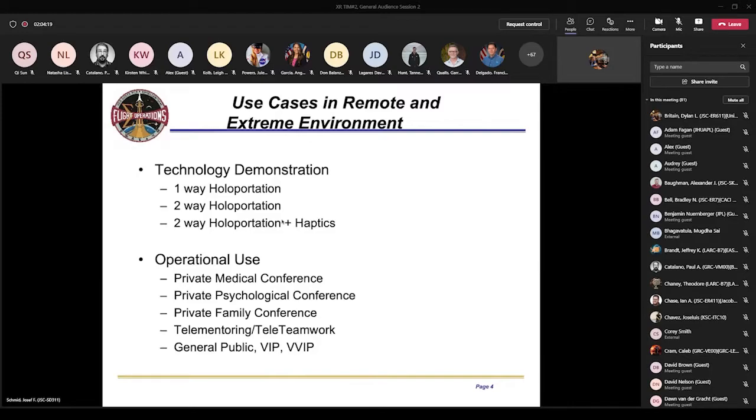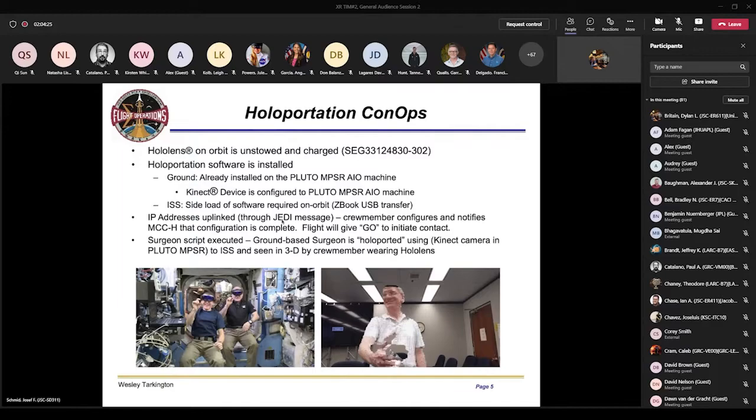And you can imagine that when we land back on the moon, we'd like to bring the president and other VVIPs there as well, and vice versa. So our concept of operations is that we do have a HoloLens 1, and I believe now we have 2 on orbit. We're using what's called EXA software. EXA Aerospace provides the HoloWizard software, and a Connect device, which is connected to an all-in-one machine.